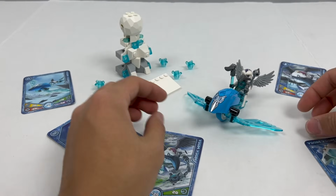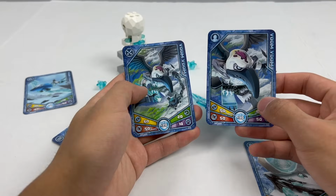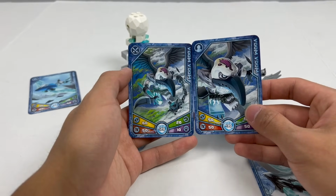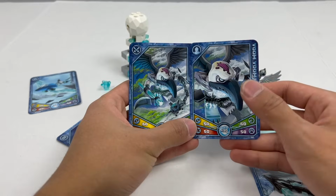It's a fun build, it's super simple, and really this is kind of where you can see the budget for Chima was starting to decline a little bit. This is just the same as this, except he is holding weapons in this one and not in this picture.